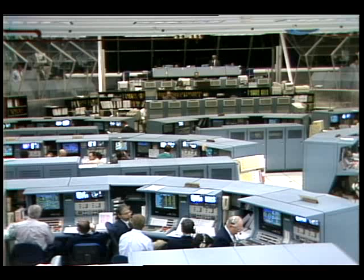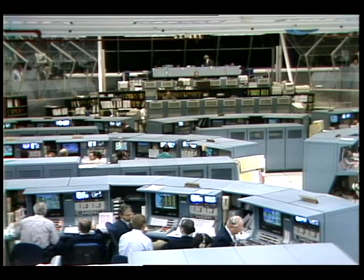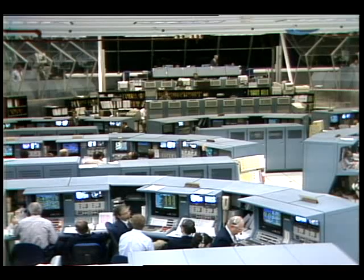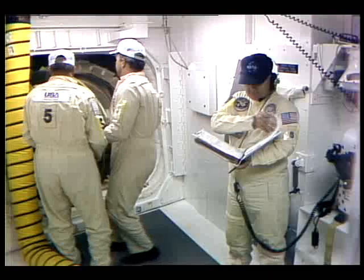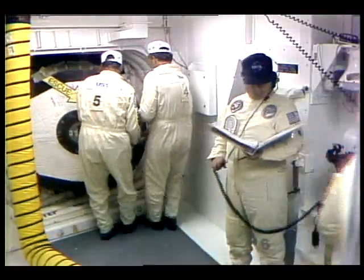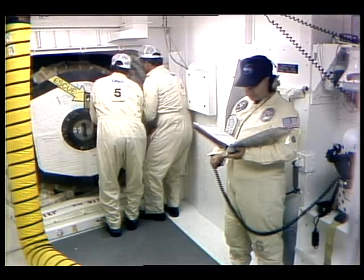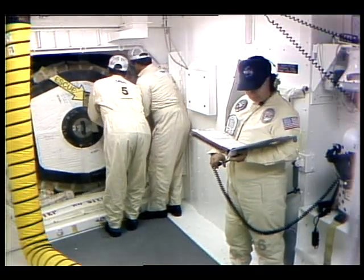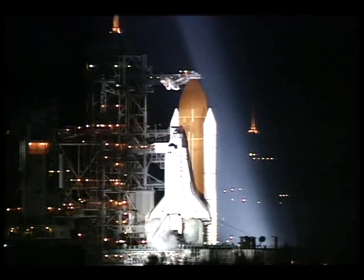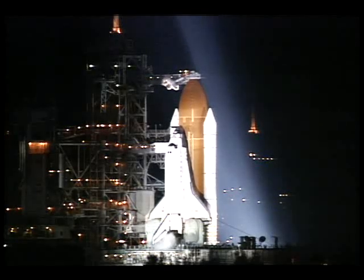OVCC, OTC. Go ahead and ask OTC. Go ahead. I'm just going to give you the step to egress the crew module and verify ready for hatch closure. CTD and CFCP, adjust fuel cell loads to between 250 and 290 amps. CTD copies.